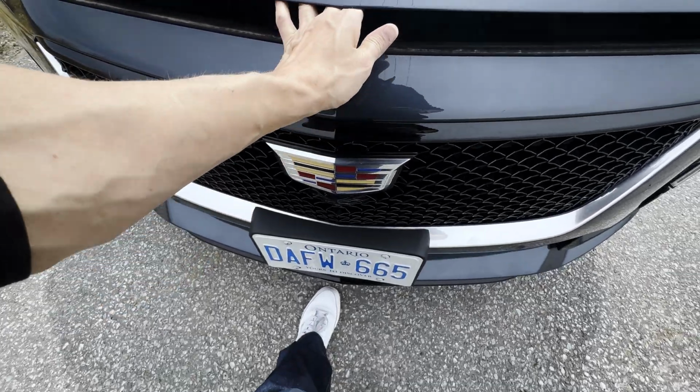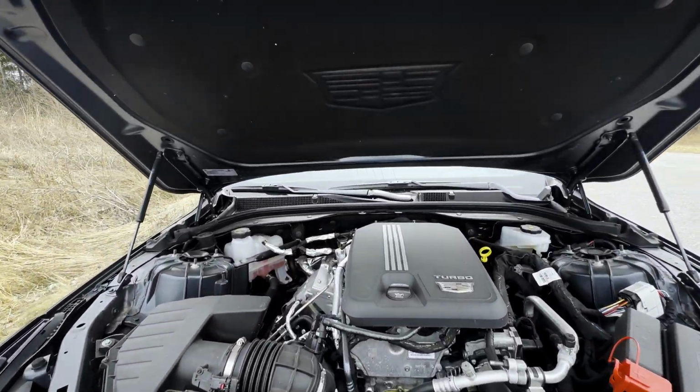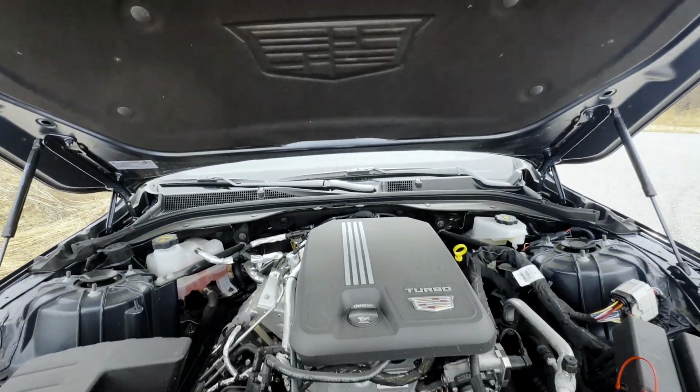Under the hood of the CT5, there are 3 different engine choices that are available. There's a 2-liter turbo, a 3-liter turbo, and then a ridiculously overpowered 6.2-liter supercharged V8. This one has the 2-liter turbocharged engine, which is 237 horsepower and 258 pound-feet of torque.